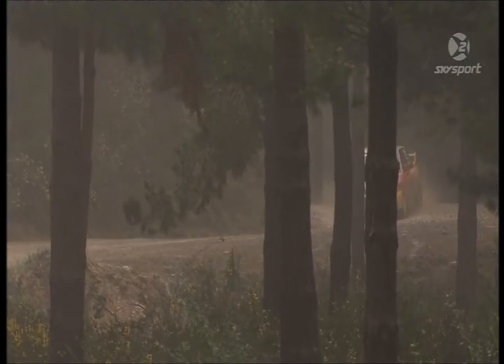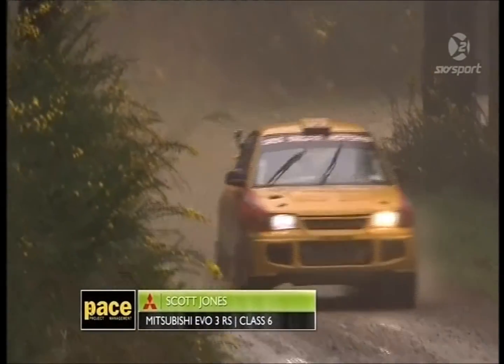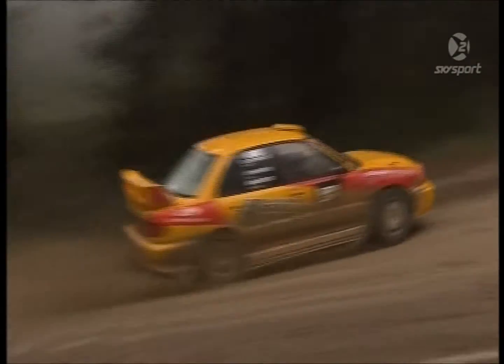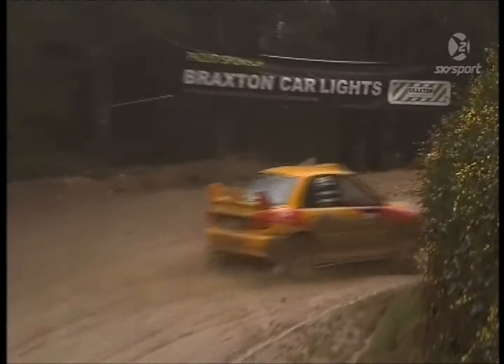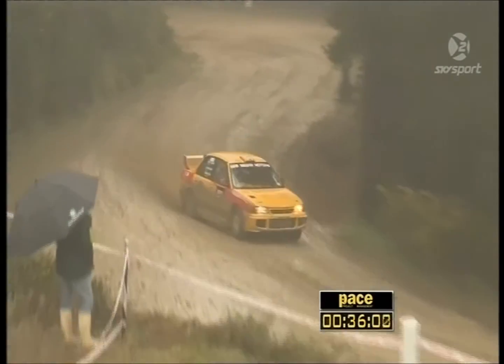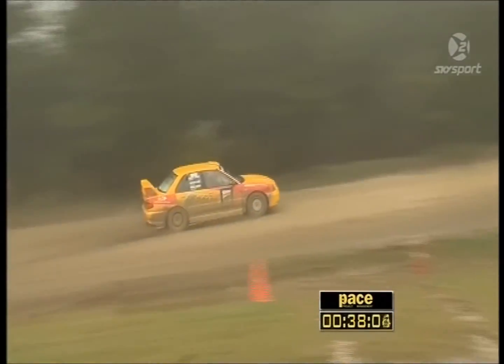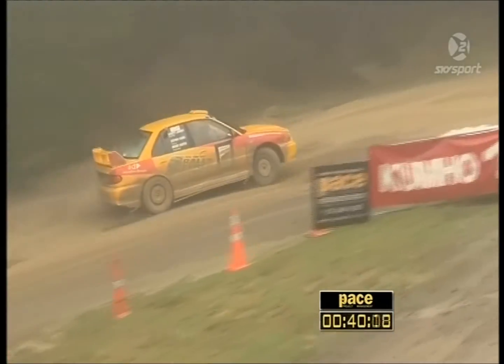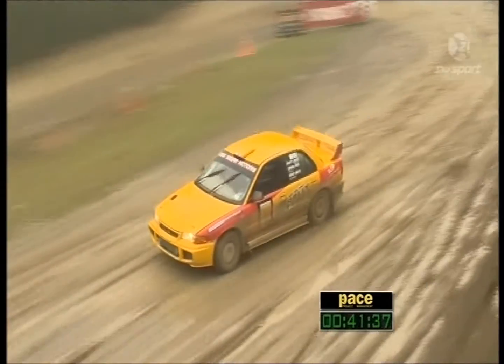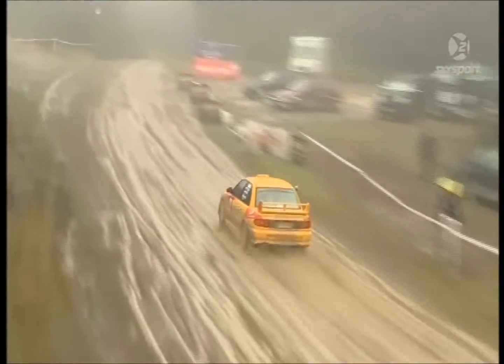Right, and Scott Jones next into the mire of the forest, but going fairly well in his Evo. He looks fast. Yeah, he's certainly got some pace there. That's the most committed of the run so far in the top 16. Yeah, absolutely. Scott's really given it a good go here. He's been at Ashley Forest before, and let's see what the split runs at the top, 41.37. That's a great time to the top.